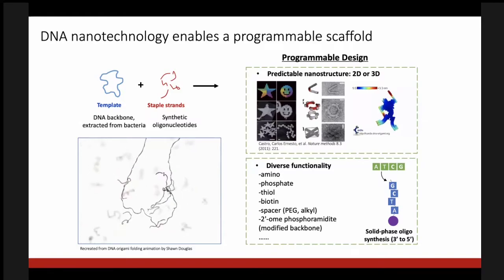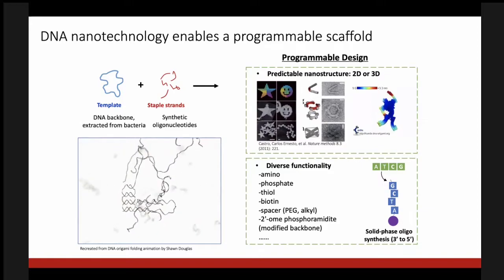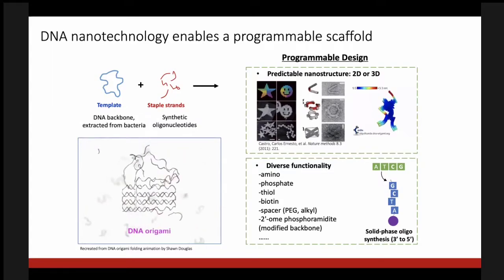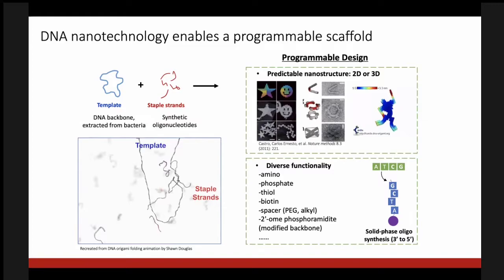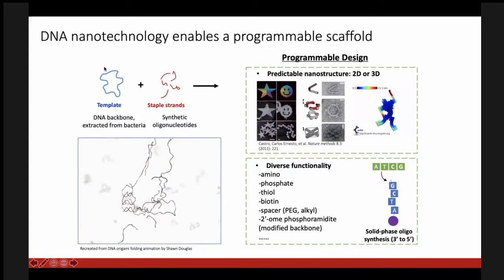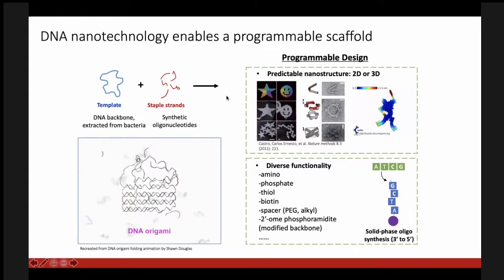So if you remember, I said there's three important elements. There's the recognition element, there is the reporter, and there's the scaffold. And in this particular application, the scaffold was key because we had to have a very homogeneous, programmable scaffold. And DNA origami is just a beautiful example of what can be done by programming DNA to build structures. So basically what we start with is a template of half of the DNA. We can take little pieces of staple strands, put them into solution, heat it up very slowly, and then cool it down very slowly.